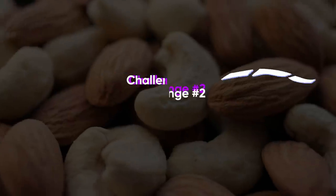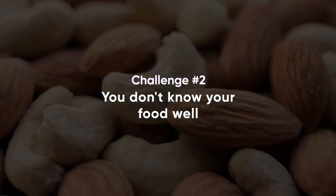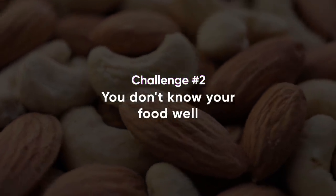And this leads to the second challenge, that is connected to creating a caloric deficit. Most people don't know their food. They don't know what they're eating. They don't know if they are eating something that is high calorie or low calorie, because they don't know the content of their food. A lot of people, when they want to burn belly fat, eat healthy. But there are a lot of things that are healthy but also very calorie dense, and they don't help you burn belly fat.